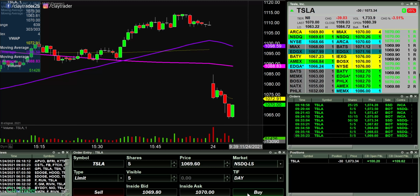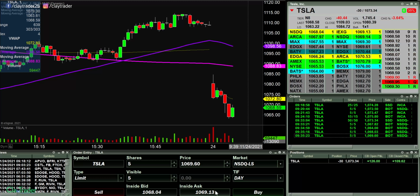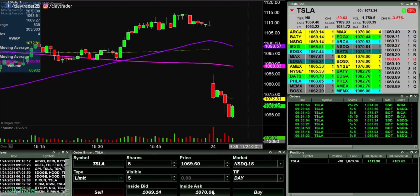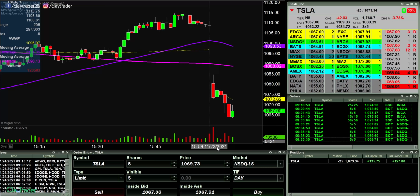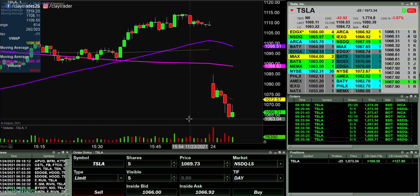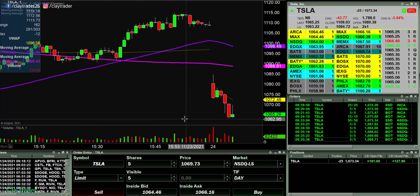I don't like to see this thing going back up as much as it is. Let's give it a little chance to come back down. Still have 25 shares. Oh, what a beautiful candle that is. Come on.